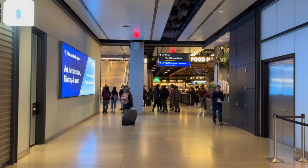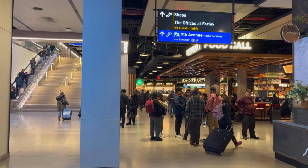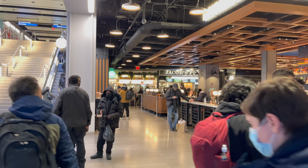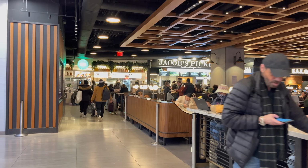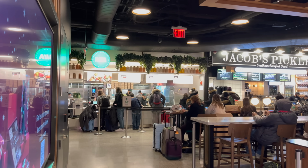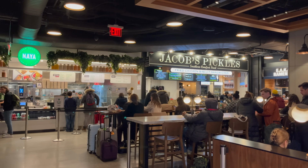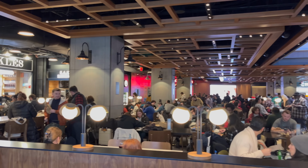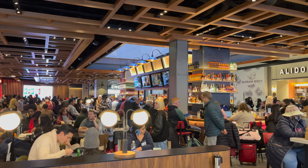So we're now going to be walking towards the food court, or the food hall, where you have Jacob's Pickle, which is a very famous establishment, first established on the Upper West Side of Manhattan. Here is the main bar and dining area.